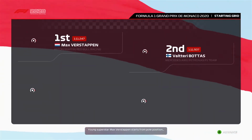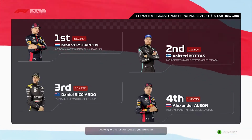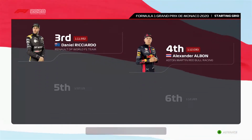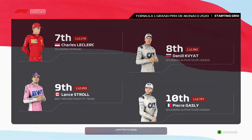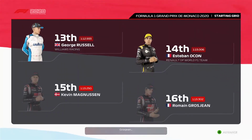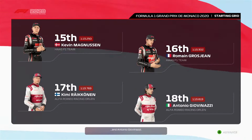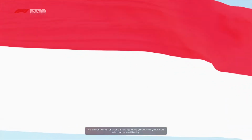With the race minutes away from starting, here's what today's grid rundown looks like. Young superstar Max Verstappen starts from pole position, and Valtteri Bottas will line up alongside. Looking at the rest of today's grid, we have Ricciardo, Albon, Carlos Sainz, and Vettel, Leclerc, Kvyat, Stroll, and Pierre Gasly, Perez, Norris, George Russell, and Ocon, Magnussen, Grosjean, Kimi Raikkonen, and Antonio Giovinazzi. Latifi and Lewis Hamilton rounds off the grid. It's almost time for those 5 red lights to go out. Then let's see who can prevail today.